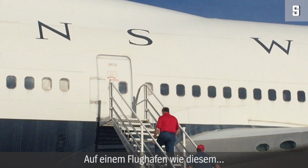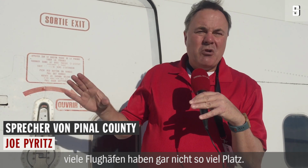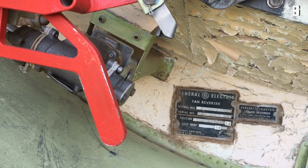At a commercial airport, a lot of places don't have the room, whereas we have the room to be able to park those planes, bring those planes in, work on those planes, and then send them off.